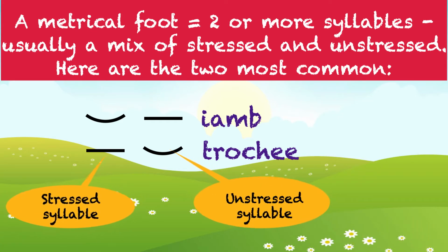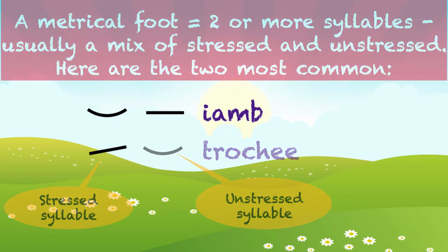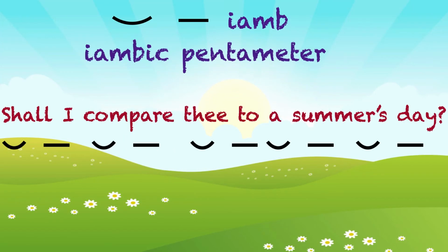Note that here the stressed syllable is the straight line and the unstressed syllable is the curved line. And that is how rhythmical patterns come together. So what we're going to do now, by the magic of the computer, is to move the iamb at the top and give you an example of the most famous and most commonly used pattern of this kind, the iambic pentameter.